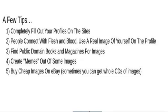You can buy cheap images on eBay. Sometimes you can get whole CDs of images, especially if you're in like a bird niche or some sort of animal niche. You can find whole CDs of images over on eBay that you can use for this.